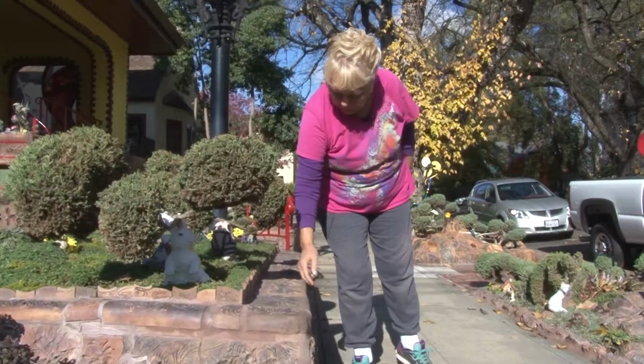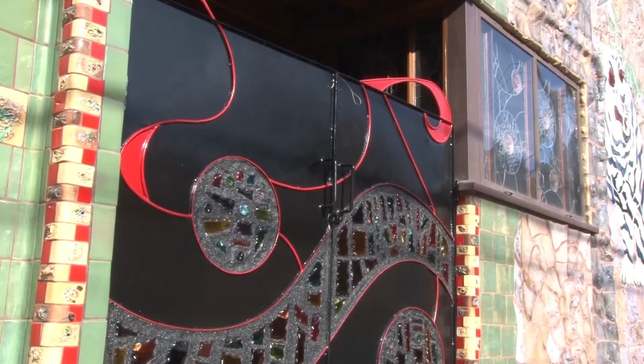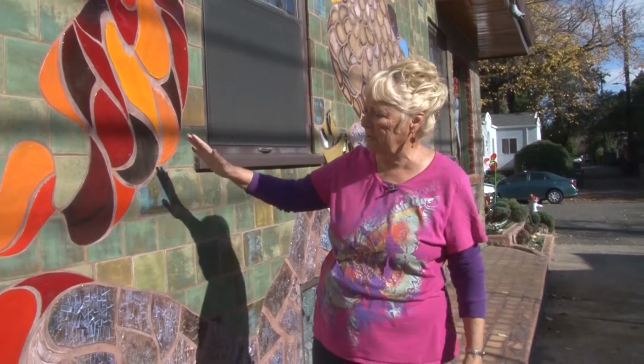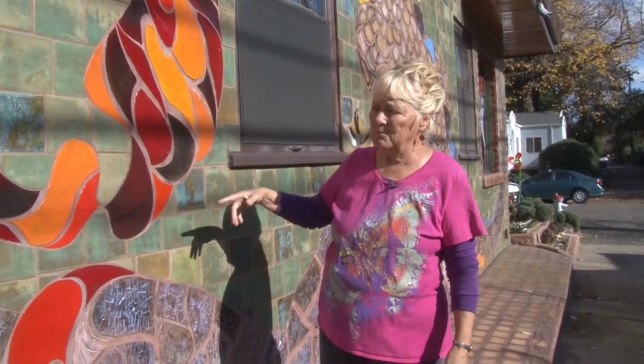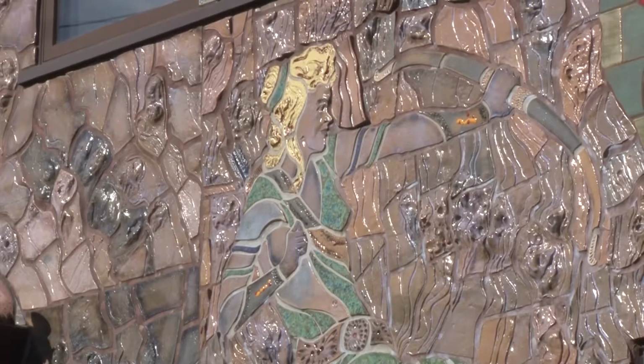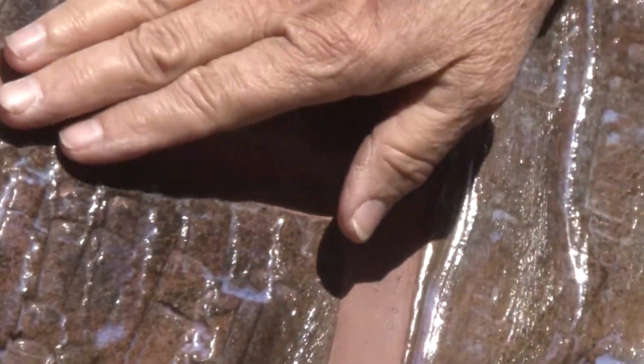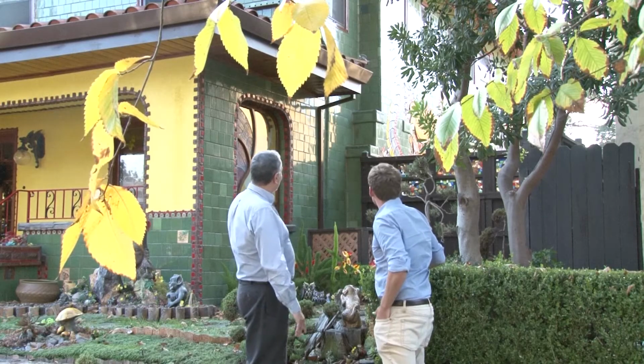Carolyn would often spend hours by herself creating the tiles in her kiln. Her husband helped with much of the stained glass. First started, it was two ladders and a board, and I was up 12 feet. Attaching the tiles required a large stencil painted on the wall and lots of grout. You're only seeing about 50% of their work.